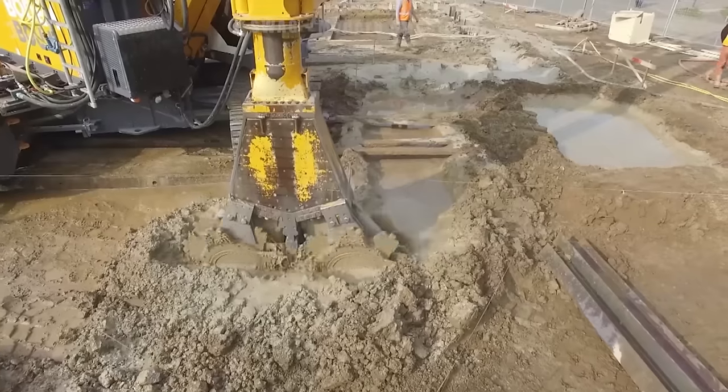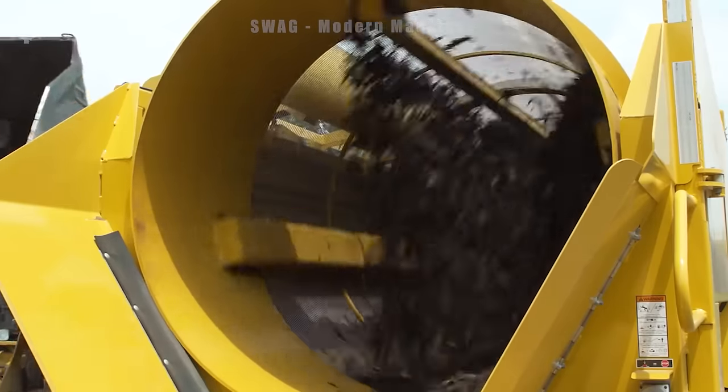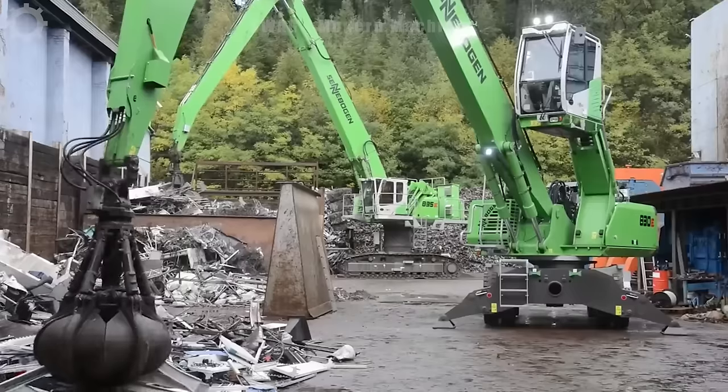Prepare to be astonished by breathtaking visuals as these extraordinary machines push the limits of efficiency and accuracy. Immerse yourself in the intriguing realm of their operations and behold the forefront of industrial innovation, a glimpse into the future of cutting-edge technology.